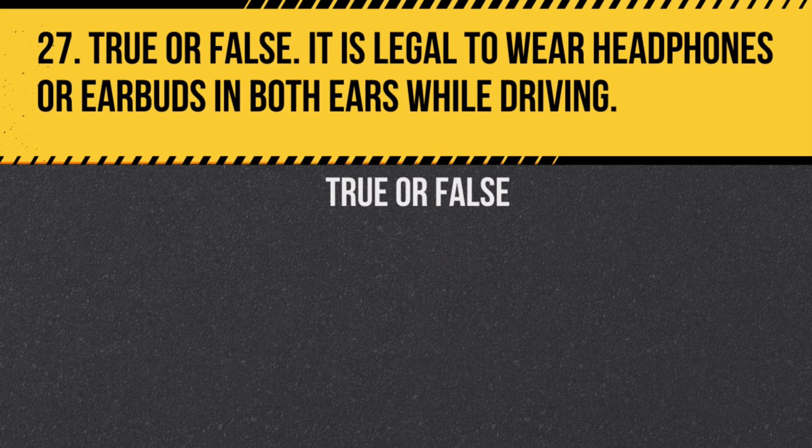Question 27. True or false? It is legal to wear headphones or earbuds in both ears while driving. Answer: false. It is illegal to wear headphones or earbuds in both ears while driving in California.